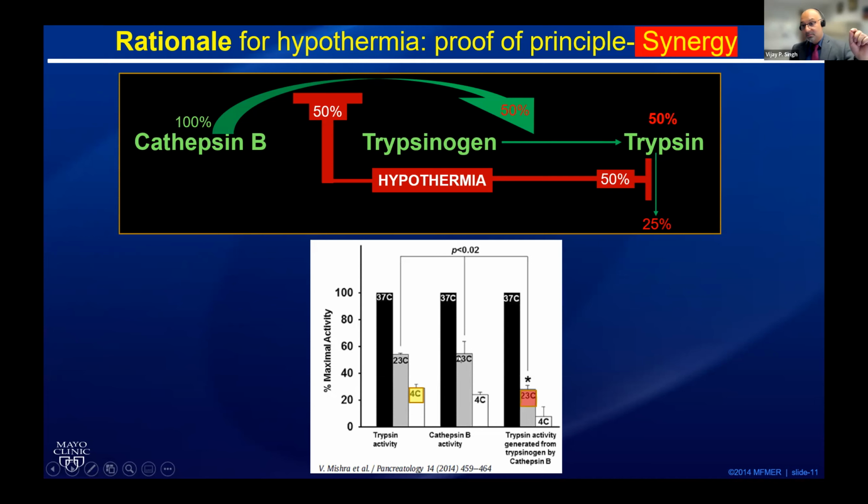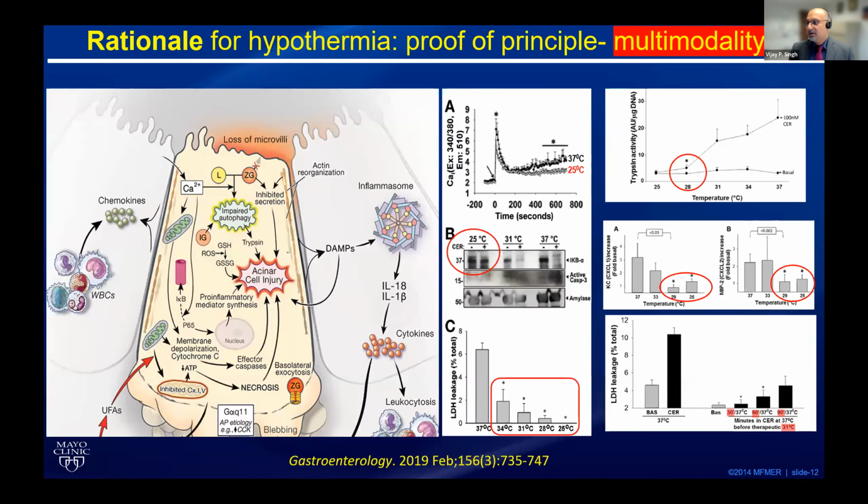But now if we take cathepsin B and trypsinogen, and then we measure trypsin activity at the end of it, we find that at the same 23 degrees, we are at about 20-25% activity. It's about as good as 4 degrees of trypsin or cathepsin B activity. In fact, we find 4 degrees to slow it down much more dramatically. So this is just a concept of synergistic action.